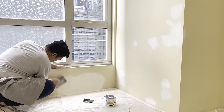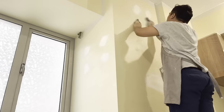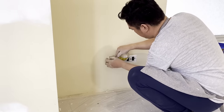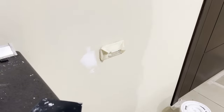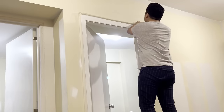The next step is to sand the excess to smoothen the surface in preparation for painting. I'm using here a medium 100 grit sandpaper. Before painting, I would normally cover outlets, door jambs, and window trims. I do this to prevent these parts from being painted and to achieve more crisp and straight edges.